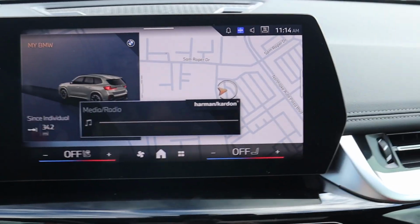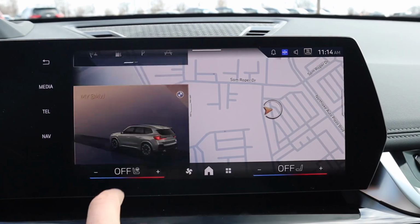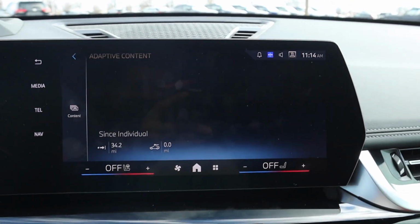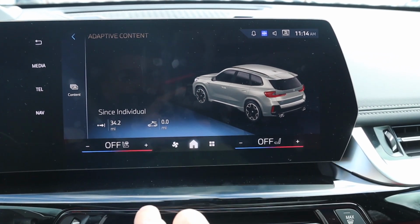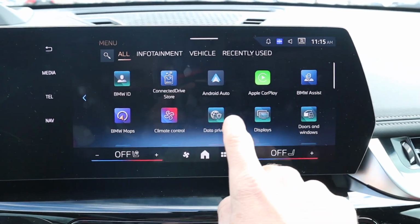And then we are back to this setting where we have navigation and then some info on this left side. So you can scroll through all of this. If you want to enter something, just click on it. And now we can pull that up in full screen to go through some of that content. If I push on the 4 squares, that gets us into Apple CarPlay, Android Auto.